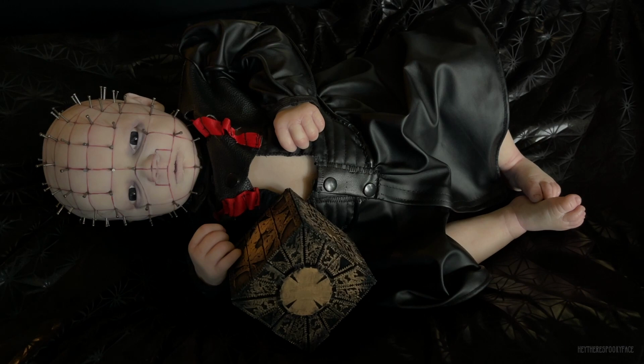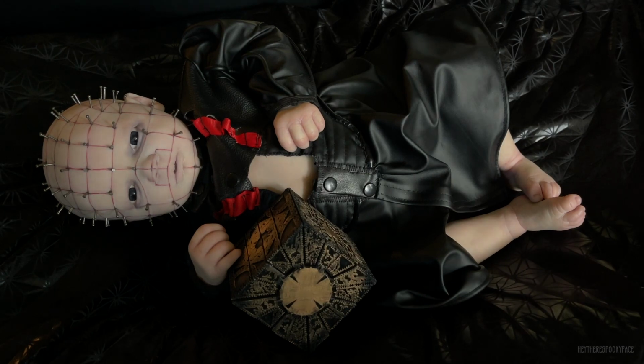He's a very interesting, complex character, and the whole backstory of him being human and him being in the war and all of that, I just find Pinhead fascinating as a character. And I'm so, so thrilled to finally have this baby that I've wanted forever in my collection. He is exactly everything I could have ever wanted and more.